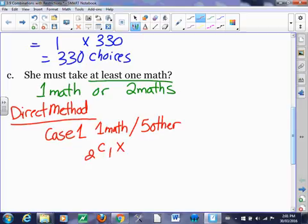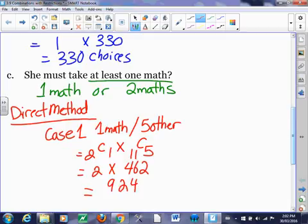Okay, times how many other non-math classes are 11, because you take 13, subtract the 2 math classes, and we're going to choose 5 of them. Okay, so plug that in, and we have 2 times 462, just plug in your calculator, and that part's going to give us 924. But that's only case 1.